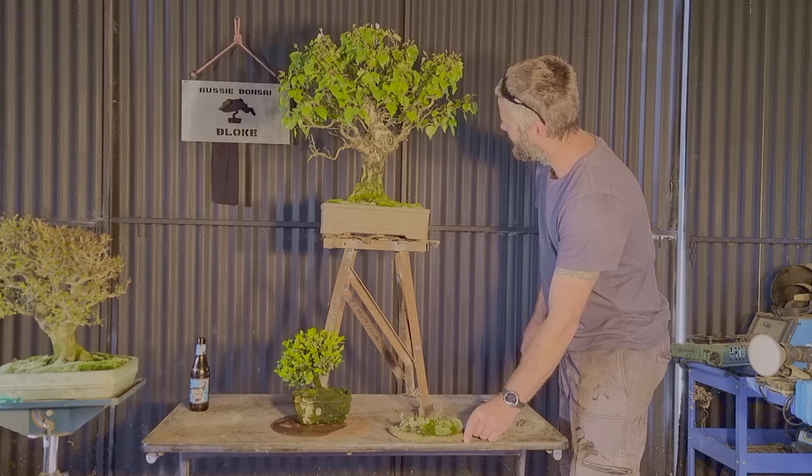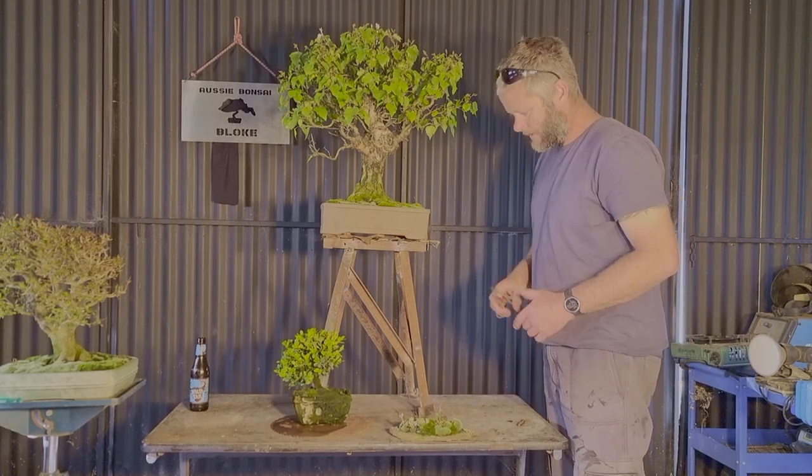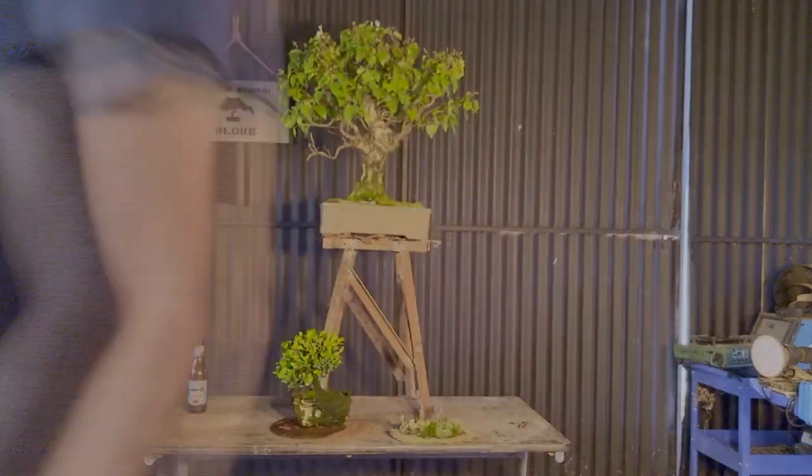Okay, now what else do I got to do? Well, I've got to do a little bit of trimming. There's some dead stuff. I might get my bigger snips out.